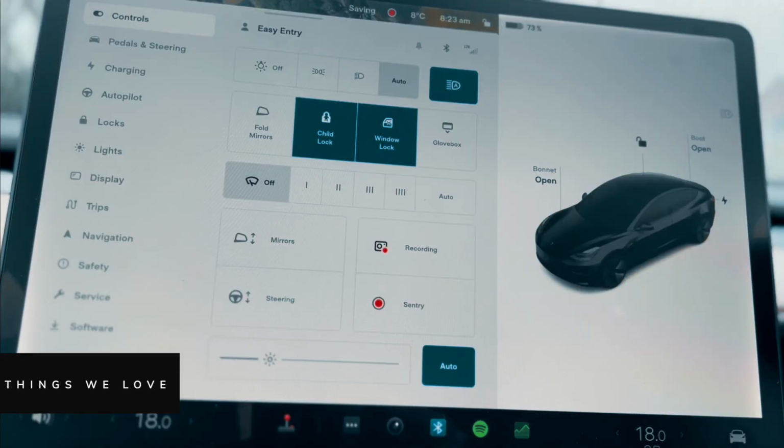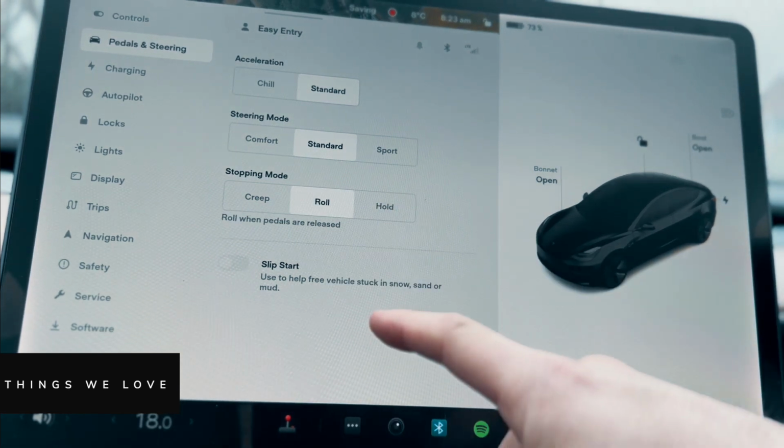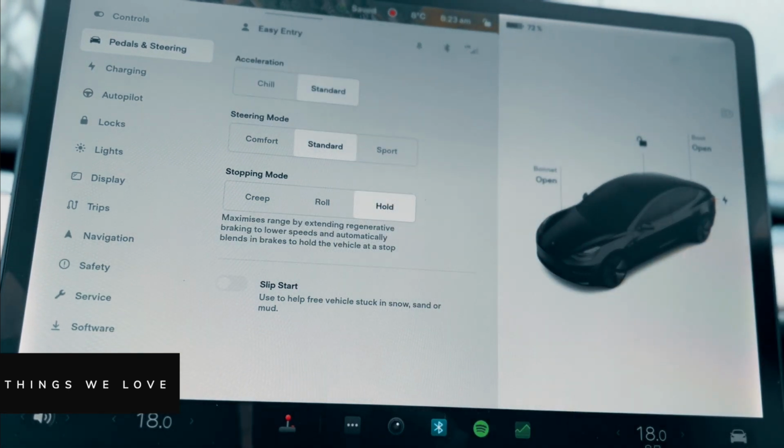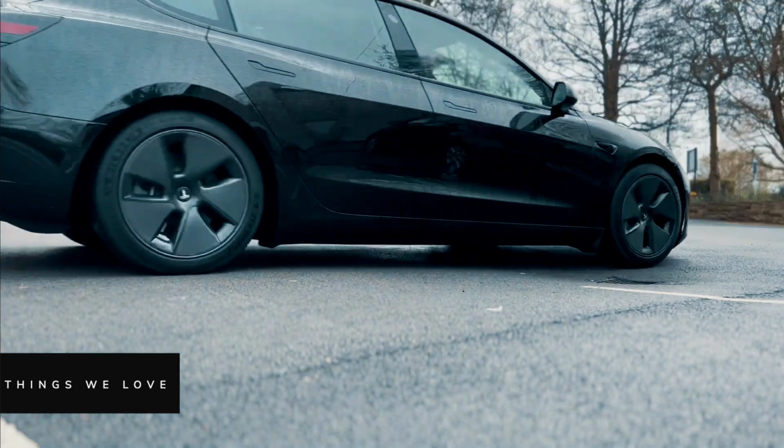Another thing, one pedal driving. So I tend to have our car in the hold mode, which means about 90% of the time I drive around without even touching the brake, as when you lift off the accelerator, the car automatically starts channeling energy back into the battery and will eventually slow down to a complete stop, even on a hill.